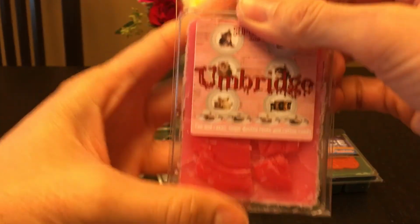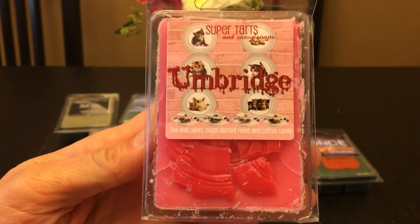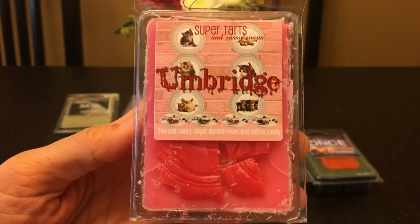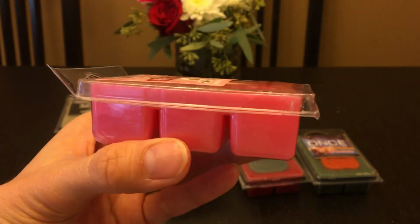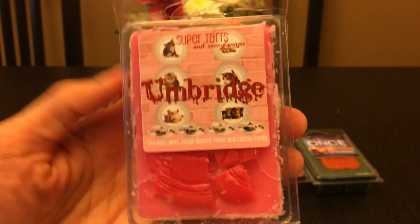I'm glad I got this to add to my rose blend collection I've got going lately. So I'll be interested to see how this performs when melted. I hope it is a good strong thrower, because I love me a strong throw with my wax. So I'm happy with that.